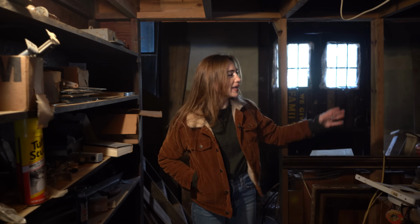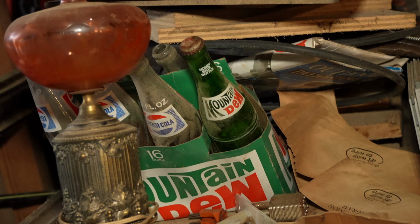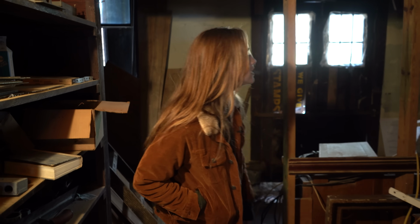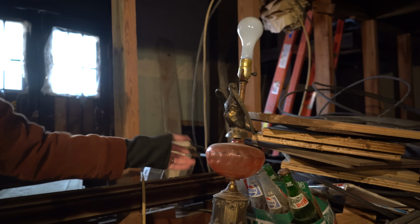Yeah. So back here under the loft area, there are some shelves with tools, some display cabinets, some Mountain Dew bottles, all different kinds of things. I haven't actually even explored this area yet, so we'll see what we find when I get there. But there is this pretty cool lamp right here with an eagle on it that I think is pretty cool.